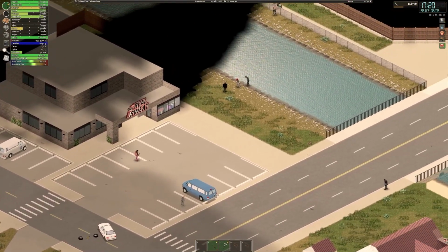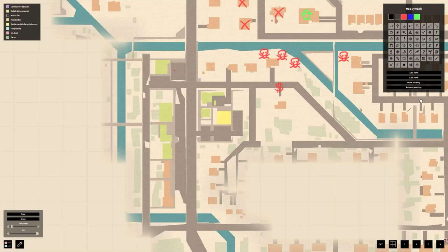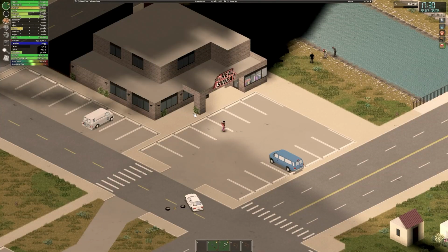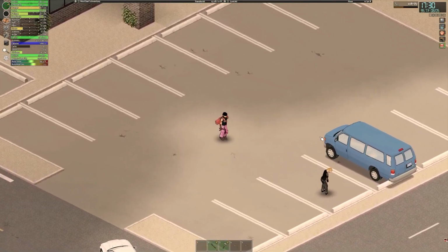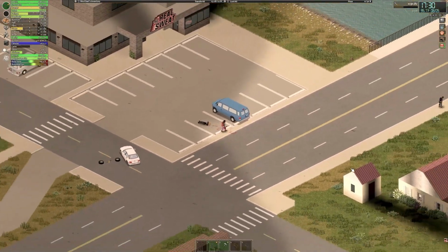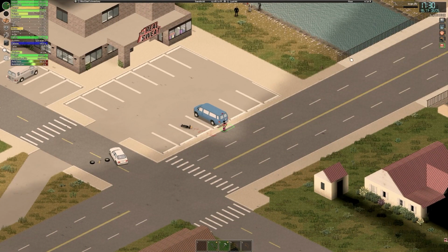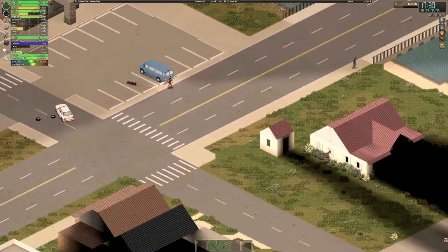Oh, there's actually a bridge over here, huh? Wait, really? Oh yeah, so it's on the next street over. Huh. Neat. And by neat, I mean kind of annoying, actually. It means that I do have to keep this area a bit more secure, if I don't want zombies wandering over.